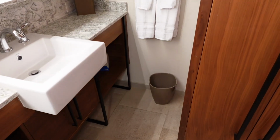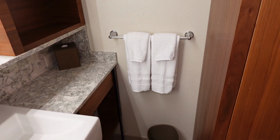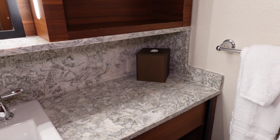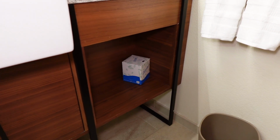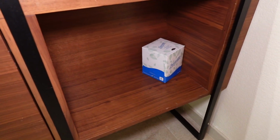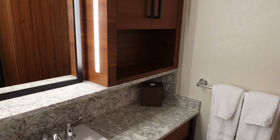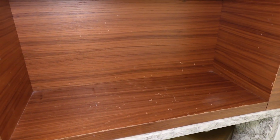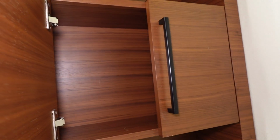Now we have this little space over here. This is kind of a tight space, but I still like that we have access to it because we can put some things back here, toiletries and what have you. There is a box of tissues right there, and there's an extra box of tissues down below. You can also see that there's plenty of space to tuck some toiletries and all your other necessities back there. Have some storage up here as well. A few dings from people putting things in here, but that's to be expected.